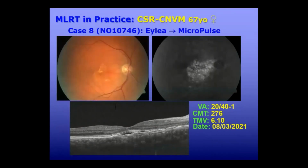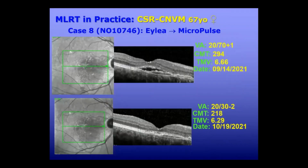Finally, here's a very interesting case of CSR that was complicated by a choroidal neovascular membrane in the right eye of a 67-year-old female patient. Following a series of 6 Eylea injections, we elected to apply a single yellow wavelength 577 nanometer micropulse laser in a tight grid pattern to cover the entire lesion. Here are the OCT scans of that patient at 1 and 2 months following the laser treatment, demonstrating complete resolution of subretinal fluid and concomitant improvement in visual acuity.